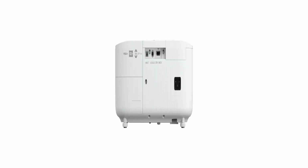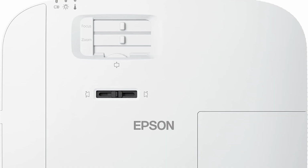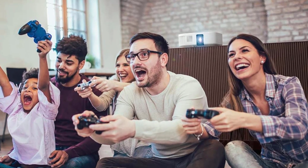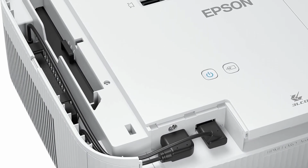Balanced against all the Home Cinema 2350's strong points is that although its input lag is suitable for casual gaming, at a measured 27.1 milliseconds for 1080p/60 Hz input, it's too long for even moderately serious gamers, which is why we don't give it a high score for gaming. It also has a relatively high black level, which would matter for home theater viewing in a dark room.